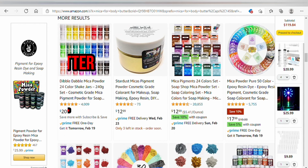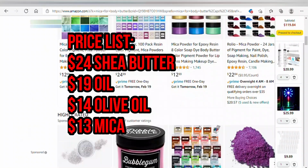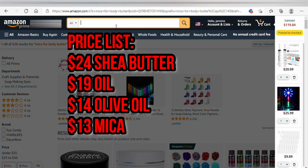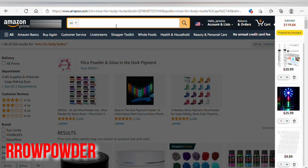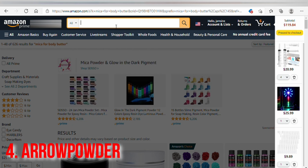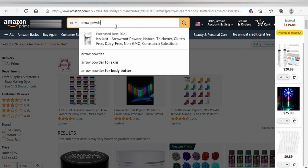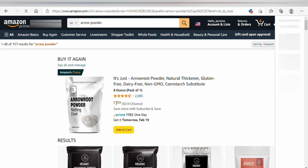Okay. Next we're gonna do some arrow powder. You definitely need you some arrow powder. For those who are not using what's it called, emulsified body butter, I think that's the body butter that includes water, but this is just regular body butter I'm talking about. I'm not talking about the one that includes water. Also, you can use this for the emulsified body butter as well, but arrow powder, a lot of people do it with the water.